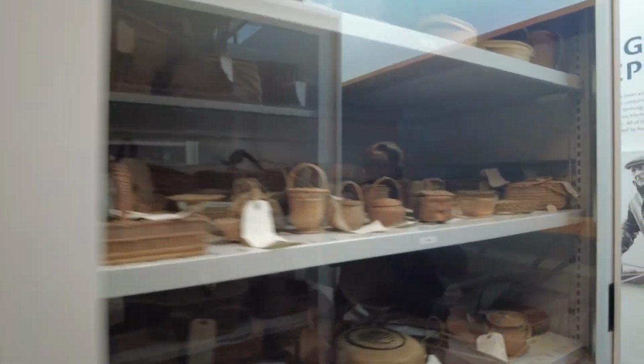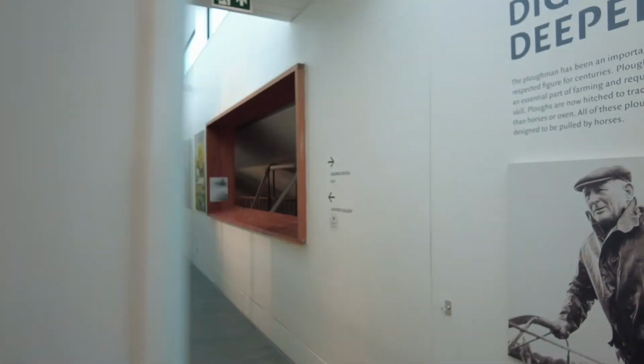Then we're back out into the corridor, and the length of the building is a corridor with, on the one side, ploughs that we'll see in a second. On the other side, display cabinets.